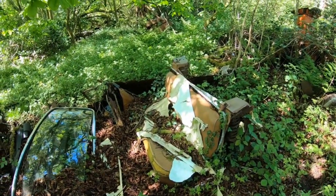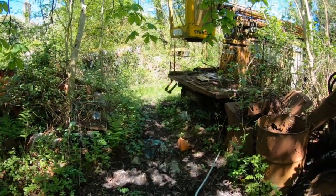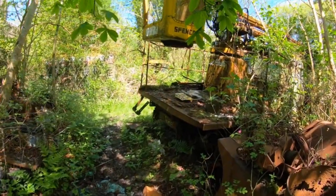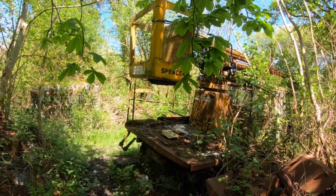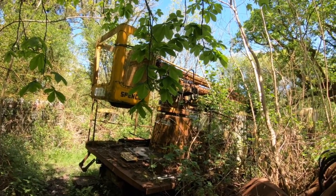There we go, would have had photos. And that's about all that's left. If we go through here, we've then got a big old sort of truck. That's what I'm going to do. I'm going to take some pictures here, guys, and I'll pick up the video from the other side.